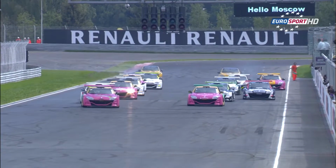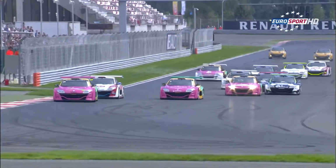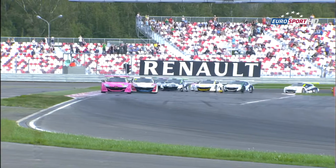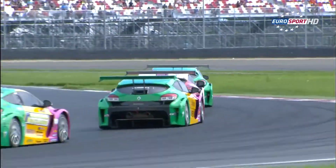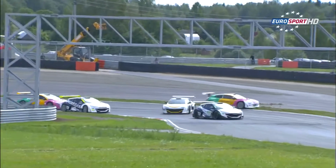Spain's Albert Costa starting on pole for race 1 of the Megane Trophy. Leading the pack through the first corners, followed by teammate Kevin Giardone. Oregon team looking very strong again. Meanwhile, Stefano Camini in the red and white car, dicing with the Oregon teammates out front.